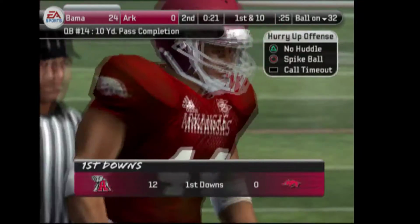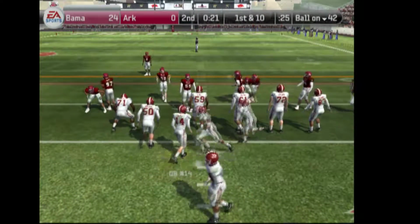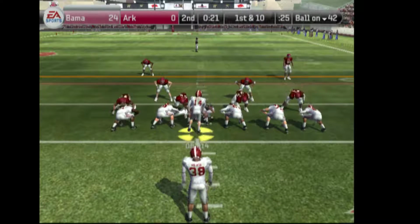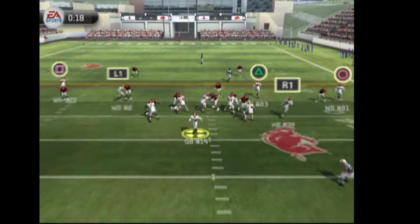The pass results in a first down. I'll tell you, great call by the coaches on first down. It stretches the defense when they're expecting the run, and then they end up with another first down.